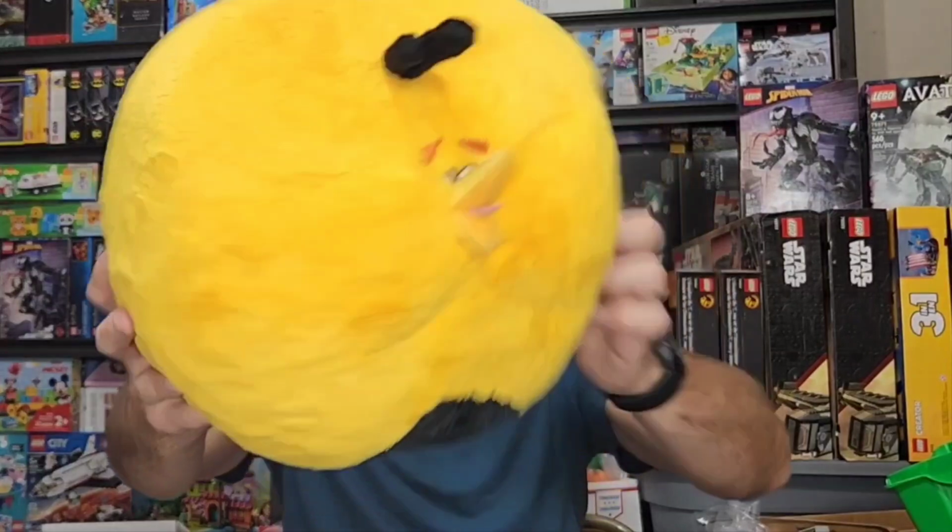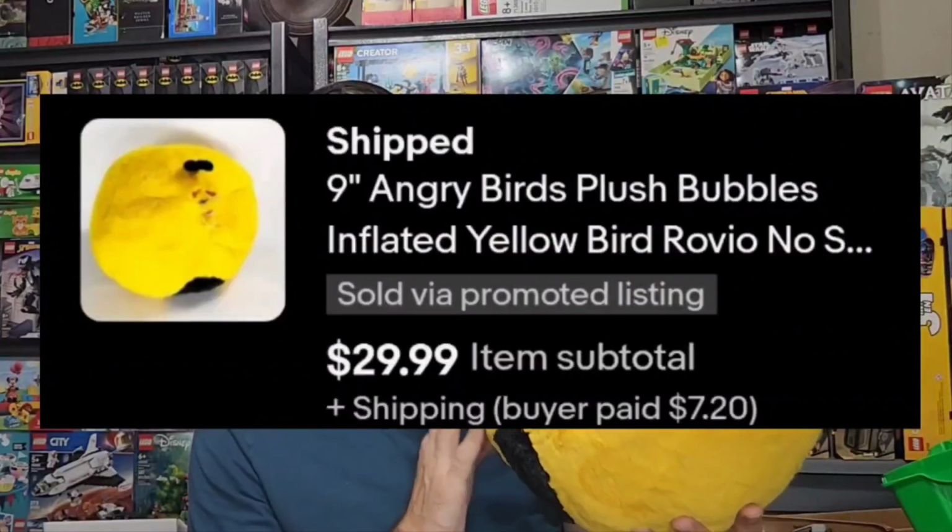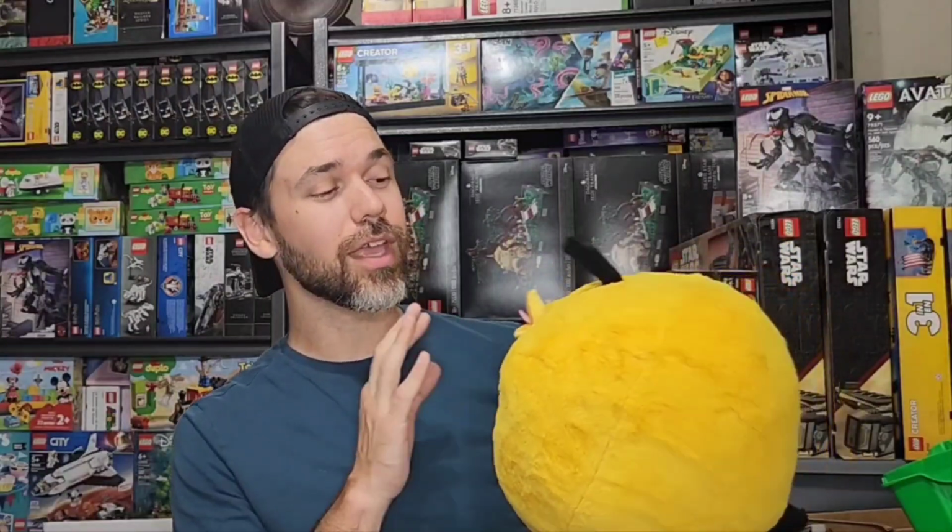This is Bubbles. Apparently he's a small bird, and this is his inflated state, but he's big, yellow, and he's got some black markings on him. Anyways, got him for $1 at the bins, and he sold for $30 plus $7 shipping. So be on the lookout for Angry Birds. Not all Angry Birds do well, but there are some rare ones that do.